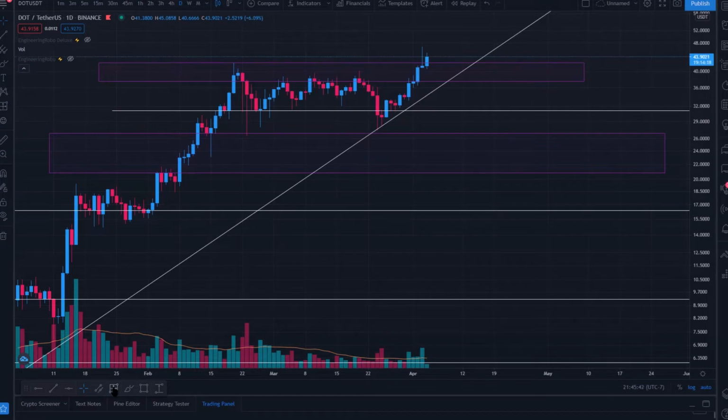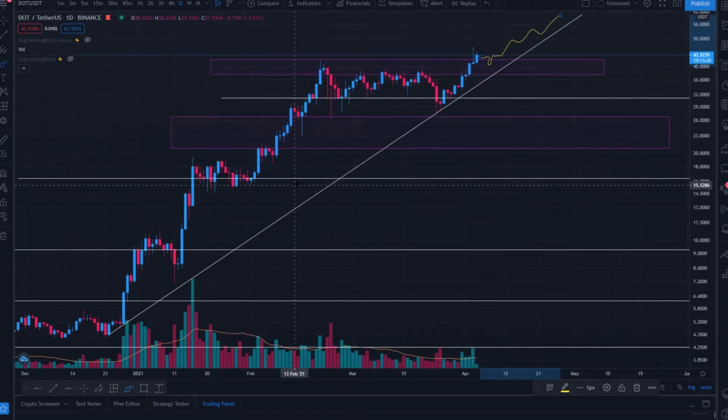I wouldn't be surprised if we face a pullback, perhaps to $40, to maybe just under $40 from here. But the more we close above this level, the more short-term bullish I believe we can be on Polkadot. Long-term, fundamentally, I believe Polkadot has plenty of room ahead and could easily reach perhaps $100 in the upcoming months to the end of the year, with the projects dropping on DOT and the demand for it.